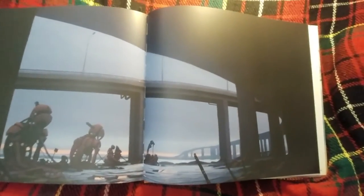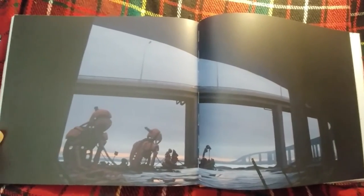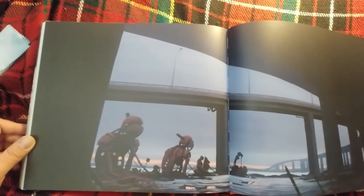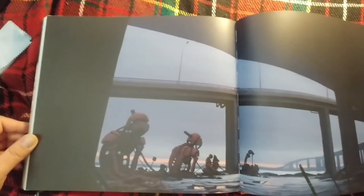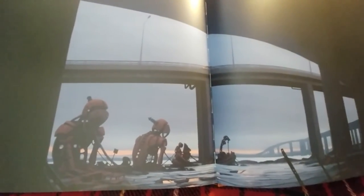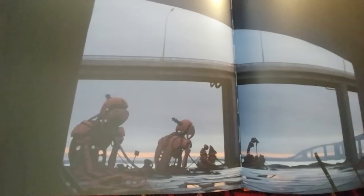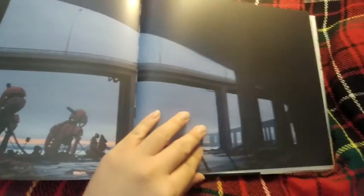Underneath the highway, there are these, I guess, androids, who've all been shut down or something. I don't know, what's the story here? That's the thing, we don't know the story, but we're curious nonetheless. We want to find out. We want to insert the story itself.